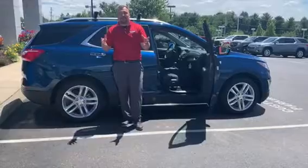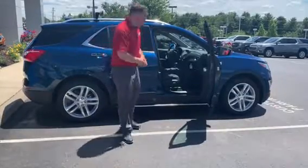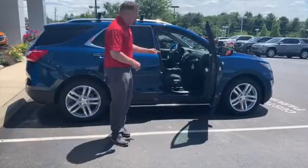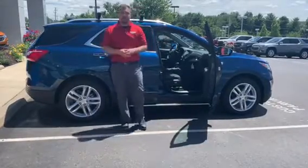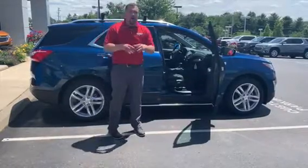All right, now let's talk about some of the front passenger amenities built into this vehicle. With 40.9 inches of front legroom and 40 inches of headroom, you're going to be extremely comfortable in the passenger seat of this vehicle. Combine that with heated and ventilated seats, a Bose premium 7-speaker sound system, and dual climate control. All of your passengers are going to be extremely comfortable inside of the brand new 2019 Equinox.